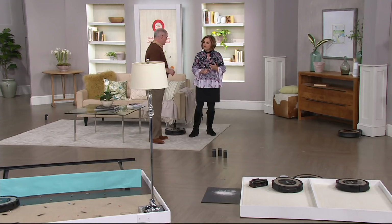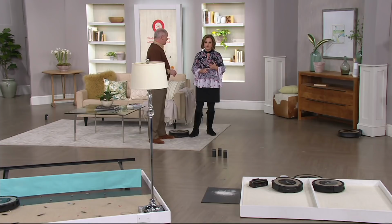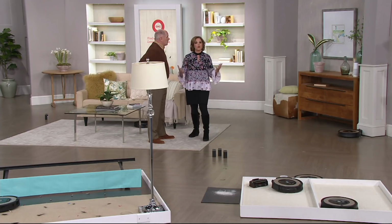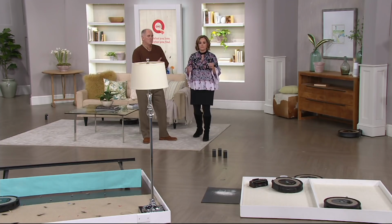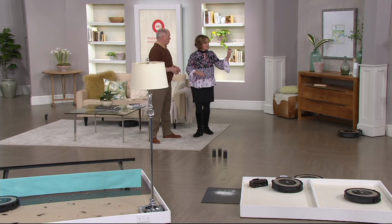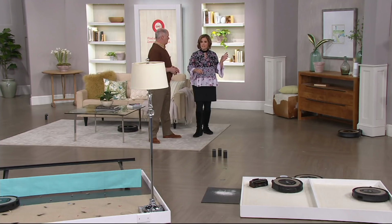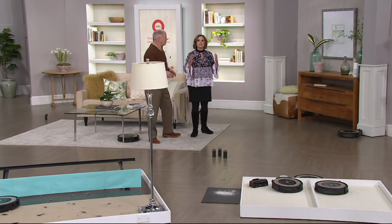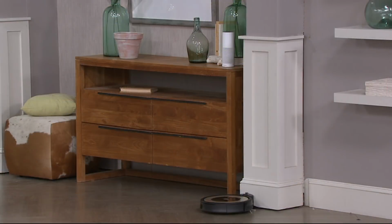It'll make you feel better if you don't clean your home very often, because it'll do it for you. And for some people, it is their solution. For others, it's their daily maintenance to keep up with all of the debris and the hair and things together. But if you're connected, I'm going to show you a quick demonstration that's very cool. If you happen to have Alexa or Google Assistant, you can do this. So if you see over here on the floor, we have one of our robots set up.